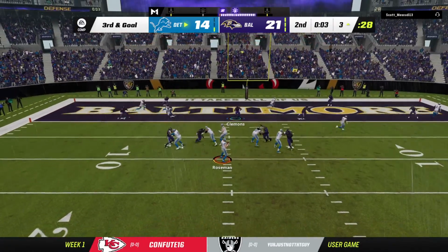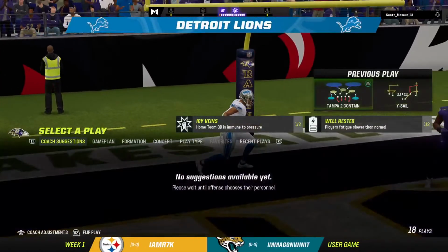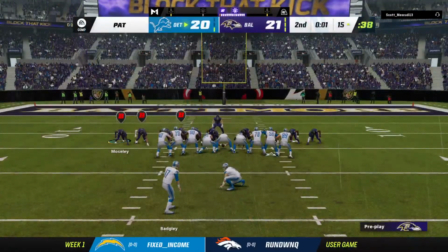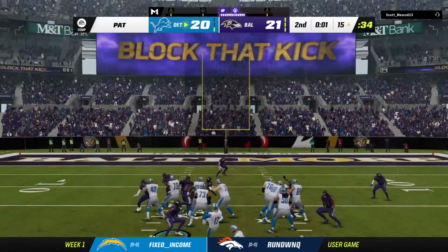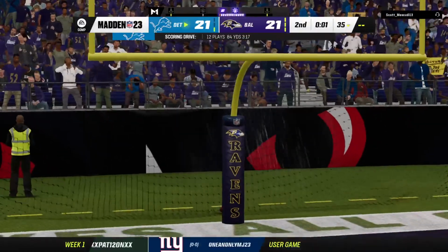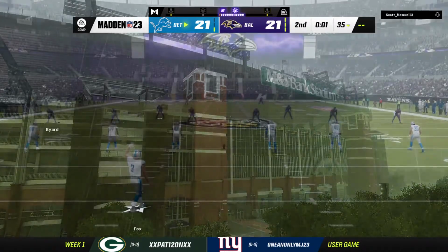They'll throw now on the final play. He's got his man. It's caught for a Lion touchdown. Amon-Ra St. Brown in the final seconds of the first half. And the Lions have a chance to tie the game here in the final seconds of the half. Extra point by Badgley, up and good. And that is going to tie our game as we approach halftime.